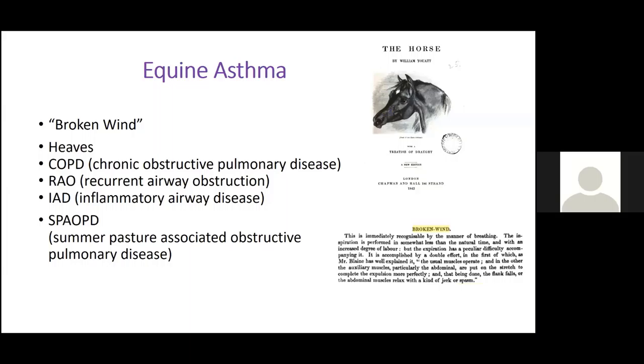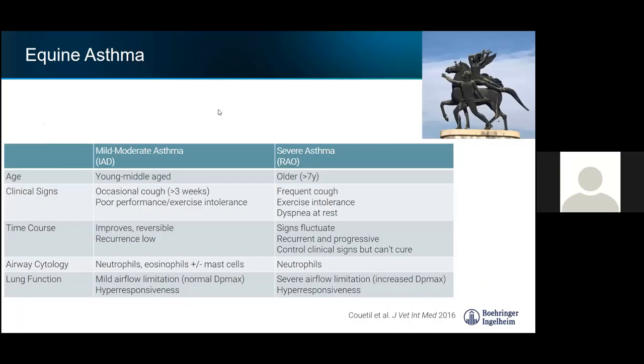Heaves is probably the most common horseman type term that we use to describe equine asthma. These other terms are now out of favor, and the most favorable terminology that we use now is equine asthma, because it is very similar to human asthma. There is one cause of equine asthma that is primarily associated with the summer pasture exposure to pollens, most likely. And so we still use this term because it's a quite different seasonal presentation for equine asthma. But I'll talk briefly about all the different types.